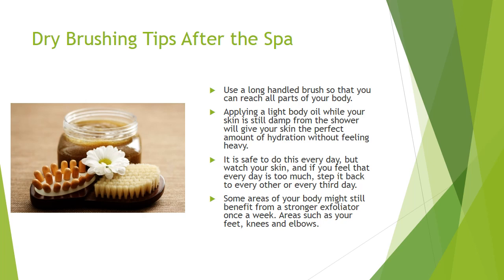Dry skin brushing tips after the spa visit. Use a long-handled brush so that you can reach all parts of your body. You want to apply a light body oil after brushing while your skin is still damp from the shower, which will give your skin the perfect amount of hydration without feeling heavy. It's safe to do this every day, but watch your skin. If you feel that every day is too much, step it back to every other day or every third day. Some areas of your body might still benefit from a stronger exfoliator once a week, such as your feet, your knees, and your elbows.